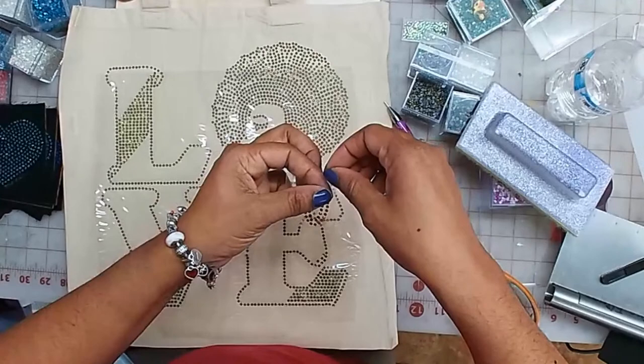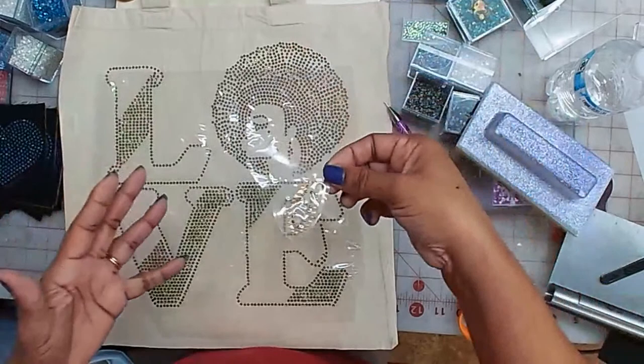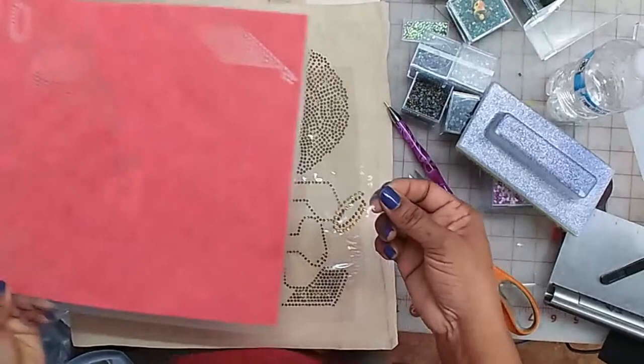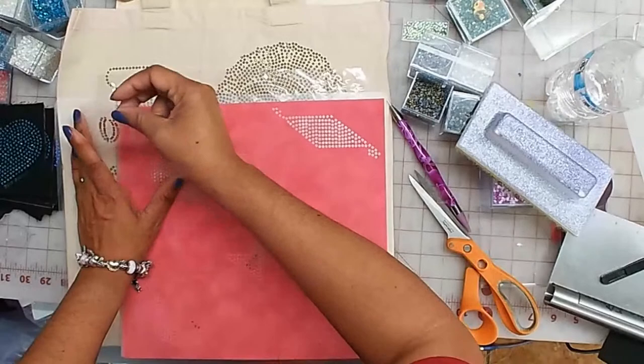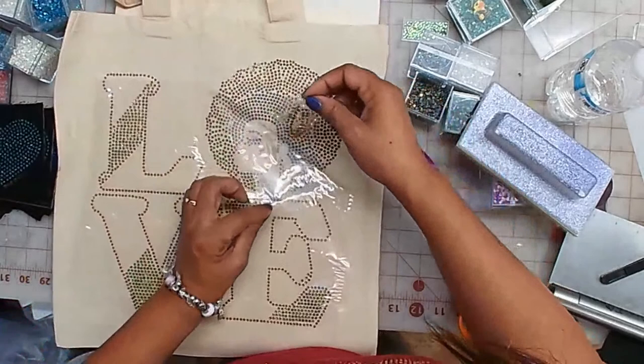And if you ever go to pick up a part of a design and it's shifting on here, you can easily just pick it back up and lay it right back on this template and make sure that the stones all fit back in their holes the way they're supposed to by using your fingernail to push it back in place. Then pick it up and try it again. Just don't fret. Don't stress out. It ain't that serious.